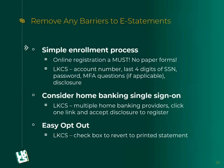Remove barriers. Do not make it hard for people to access or sign up for e-statements. So number one, you want to have a simple enrollment process. Online registration is a must. If you're asking somebody to go electronic with something and then make them fill out a paper form, you're going to lose them, right? They're not going to do it. Do not use paper. Let them enroll online.